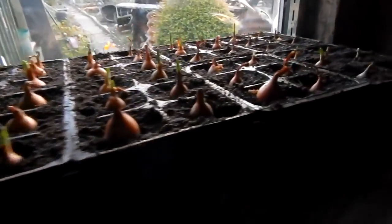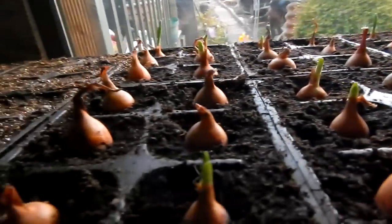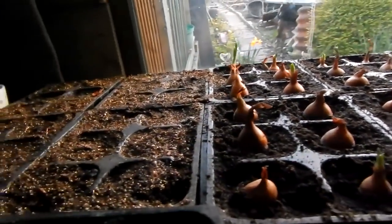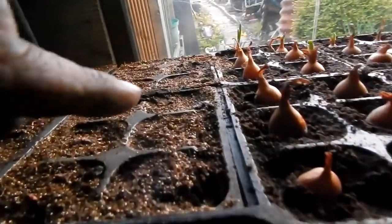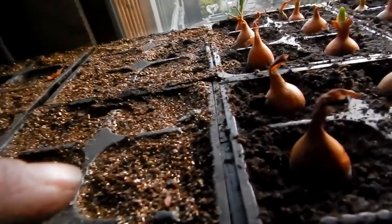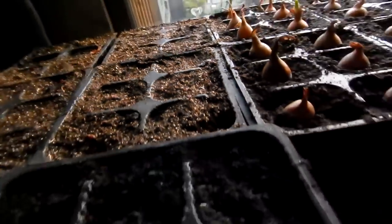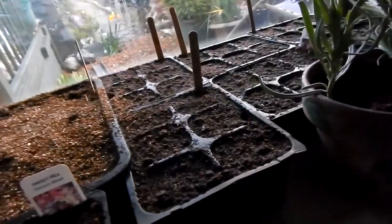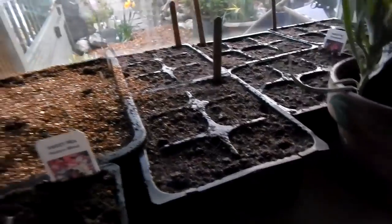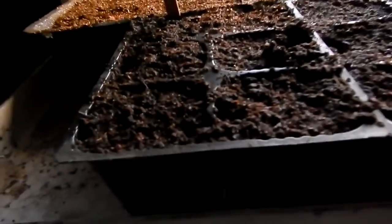The onions, as you can see, are coming up nicely. And the reason why I sowed some more sweet peas today is, can you see there? I can see a bit of green, so we've got some growth happening here. Get in. So there's some sweet peas, some more sweet peas, 2 types of cabbage, a load of mint, and all that kind of thing.